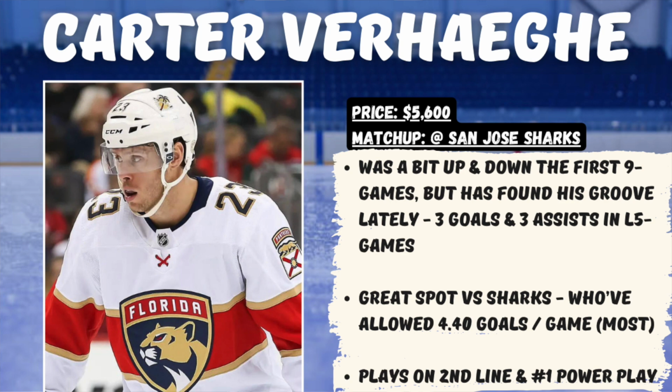Certainly helps that Sam Bennett is back centering that second line between Verhaeghe and Tkachuk. Honestly, we could stack up either one of those top 2 lines for Florida tonight or target their number 1 power play. Again, a great spot here versus the Sharks, who've allowed 4.40 goals per game this year, the most in the NHL, and you're going to see Verhaeghe play on that second line, as I just mentioned, and up on the Panthers' number 1 power play.